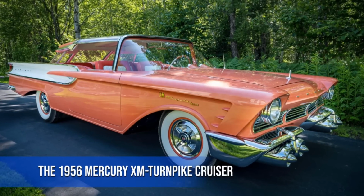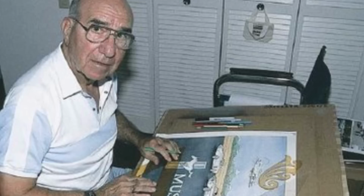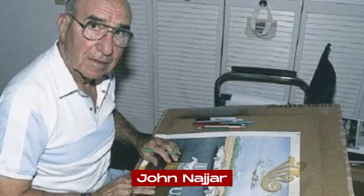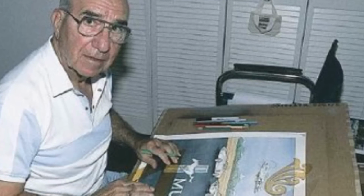The 1956 Mercury XM Turnpike Cruiser was one of the coolest concept cars of the 1950s. This amazing car was dreamed up by a super talented team led by John Najjar. Back in 1954, Najjar first had the idea for the car, which he called the Mandalay.